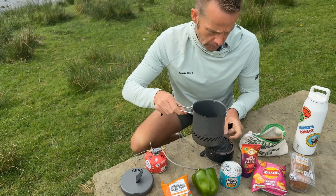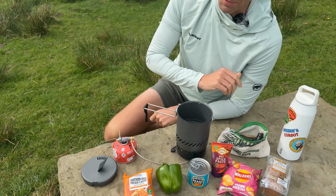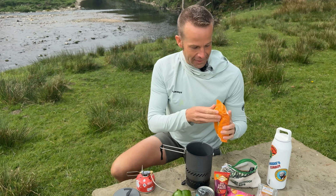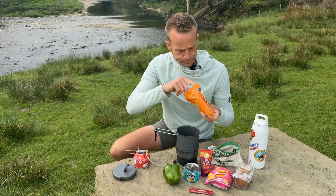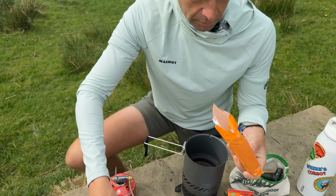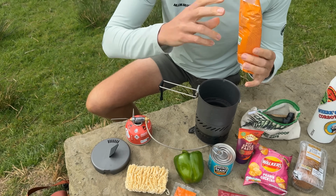There we go. I feel so much better because I can actually light the burner today. Let's see what we got here. Southern fried chicken flavor, that'll be great. Ooh. Oh boy, that'll be interesting.